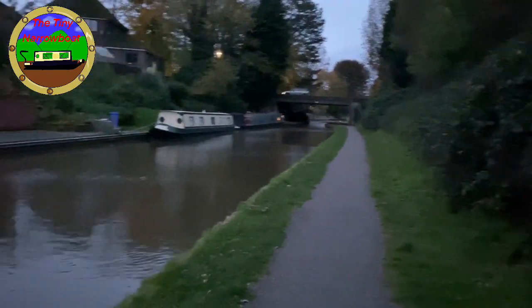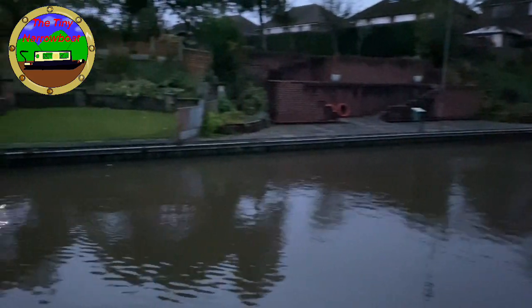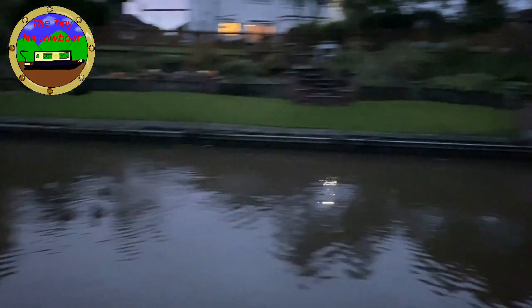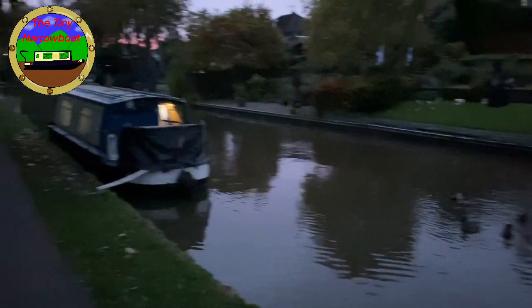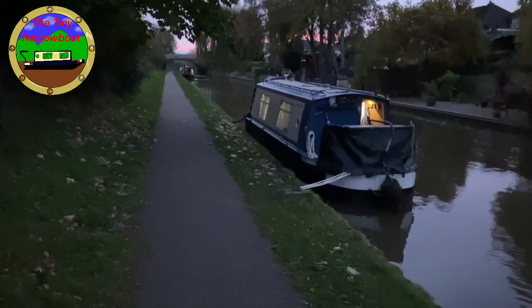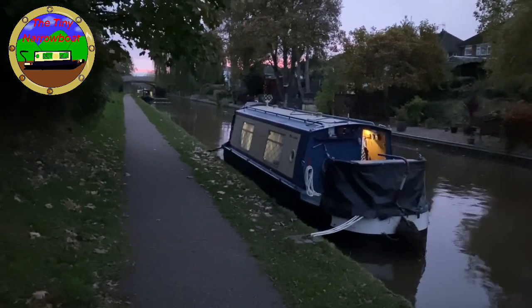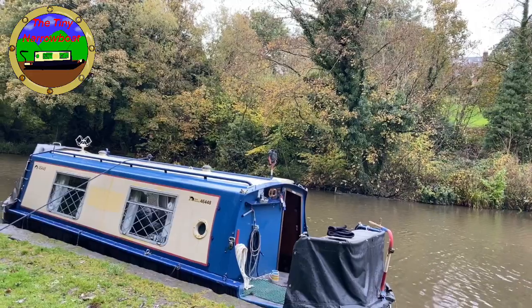We've had to call an end to our first day. As you can see, it's getting dark. We don't really know what we're doing just yet, and we don't want to take any chances. The Canal Plan says we should have finished up on the Trent and Mersey today. As it happens, we're just at the end of the Shropshire Union Canal. Not too far away, probably 2 hours behind what we should be.